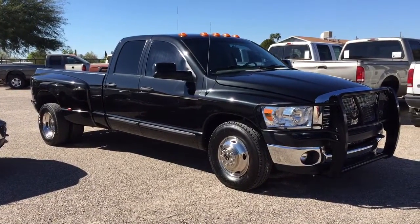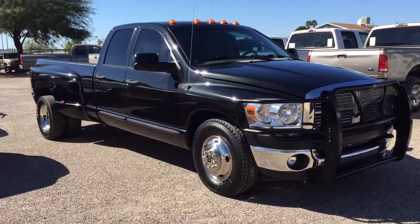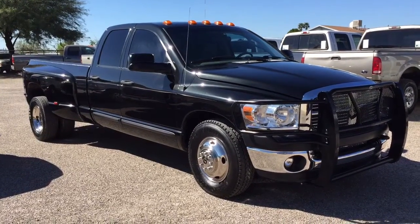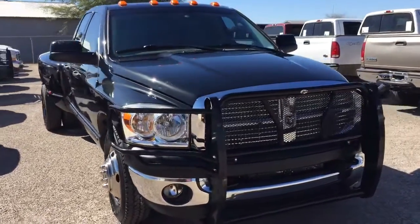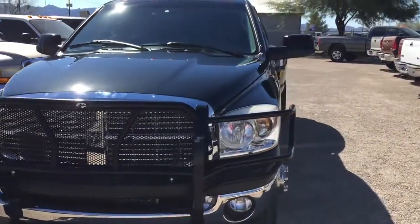I happened to be watching the Phoenix auction online and bought this truck when it was way too cheap, and when we got it here we found out why it was way too cheap. The motor was pretty much toasted. So our guy who at one time built motors for Dale Earnhardt and is now retired here in Tucson got this motor and rebuilt it.